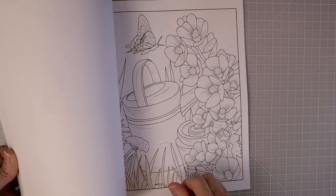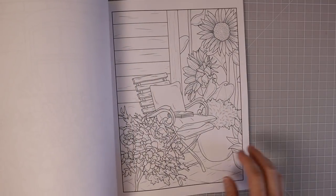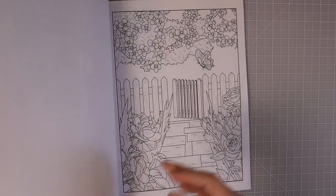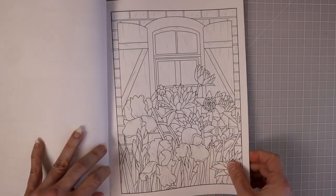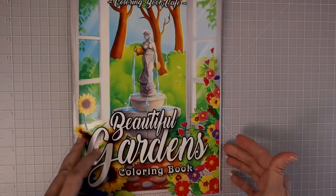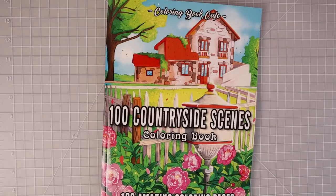I'll link that in the upper right hand corner for you if you've not yet seen that. It was a really great tutorial, and I think everybody should probably watch that one, especially if you're a beginner. But there's just lots of really cute images in here. You've got butterflies, you have outdoor scenes with flowers, and we've got another house with some birds. So there's just some really great things in there to color. So this one is 100 Countryside Scenes, and there are 100 images in this book.